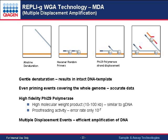This again generates a single-stranded DNA template, which is now again able to bind to random oligomers. And these random oligomers, of course, can be extended again by Phi29 polymerase. By this mechanism, generating in principle a hyper-exponential amplification procedure, yielding extremely high amounts of DNA while keeping the representation of all genomic loci. This is achieved by the very special features of Phi29 polymerase.